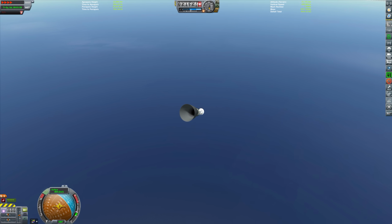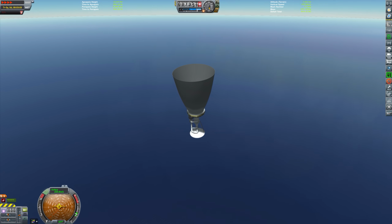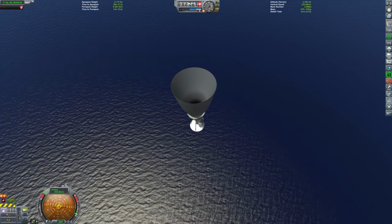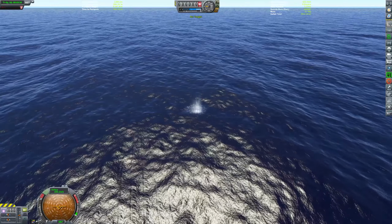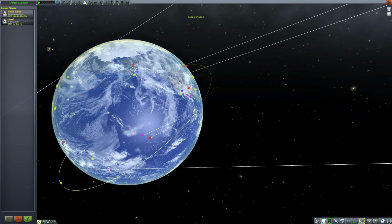Of course, in real life, we quite often find remnants of old engines that have crashed back through the atmosphere, and in a lot of cases they're quite intact considering the punishment that the re-entry puts them through. And there we go, we have the splashdown there.